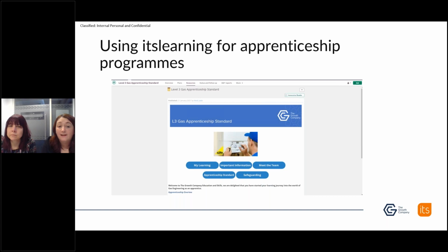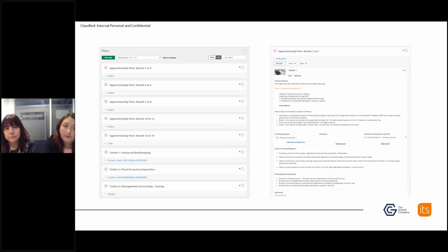We also cover anything around the apprenticeship standard, endpoint assessment processes, and key assessment points throughout the year, depending on the length of the programme. We try to gather all of that key information for learners, so at any point in the course they can reflect back, read about it, or refresh their mind about it. Each course we have on itslearning has a start page like this, so it gives them a good snapshot of information every time they log in.